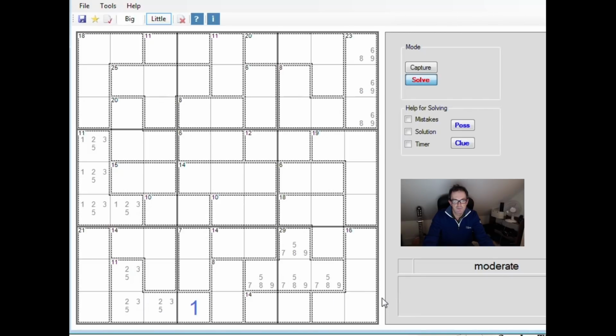So that resolves this little part of the grid. And we can do the same thing up in the top right here. So here we've got 23 plus 8 is 31. These 3 cells, therefore, have to add up to 14. This cell here must be a 6. Let's eliminate the 6 from this cell.